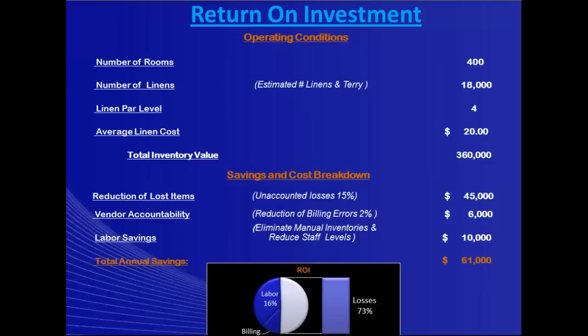And so what you see here is $61,000 savings in a small hotel, and that's well under a year. It pays for itself well under a year. We haven't seen any that don't pay for themselves that rapidly, and certainly there aren't any that will not pay for themselves within 18 months.